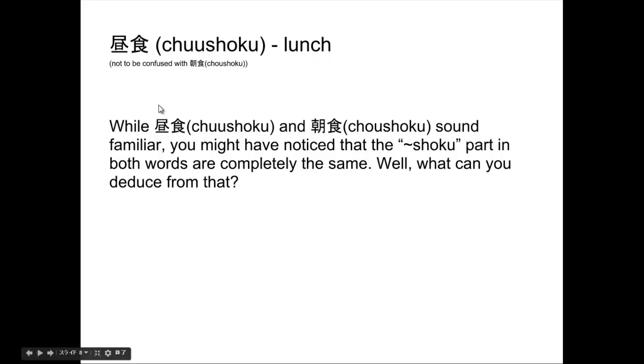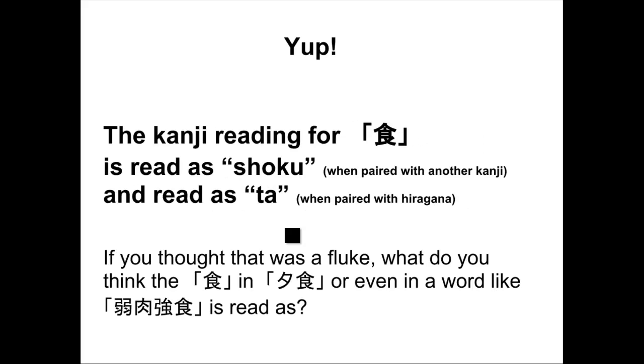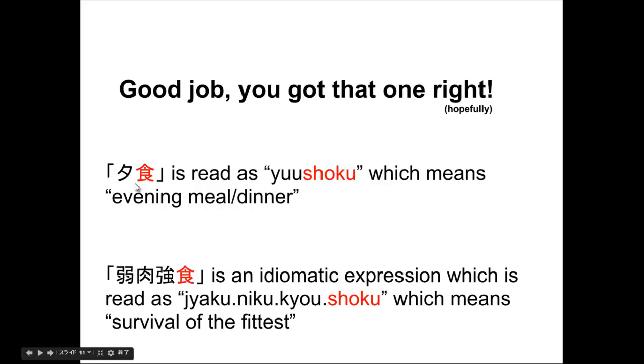Now, while chūshoku and chōshoku sound familiar, you might have noticed that the shoku part in both words are completely the same. Well, what can you deduce from that? That's right, the kanji reading for this is shoku. If you thought that was a fluke, what do you think this kanji is read as in a word like this, or even a 4 kanji long word such as this? That's right, this is read as shoku.